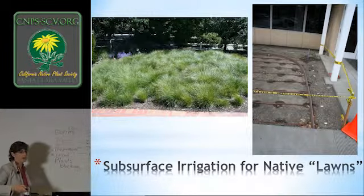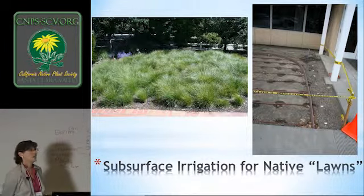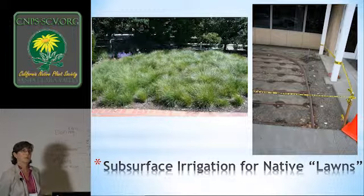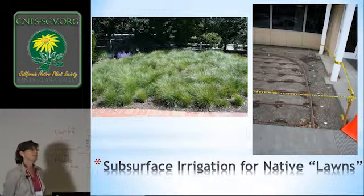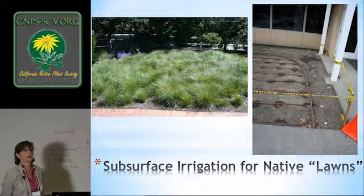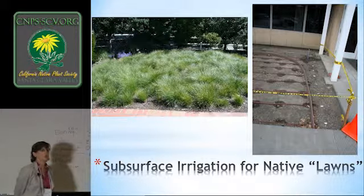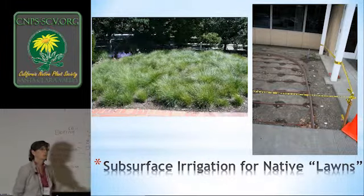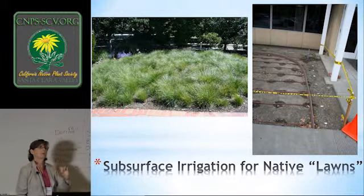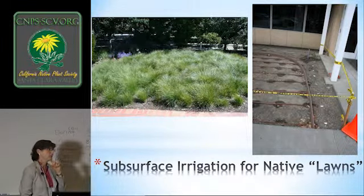Okay, we're going to move on. So, if you have some kind of a native lawn that you want to put in, or a meadow, you can still do drip, even if you're planning to mow that area. In this case, you're going to do it subsurface. So subsurface drip works really well. You want it below the ground because you're going to mow. It's very, very efficient because it's right at the root zone of the plant.